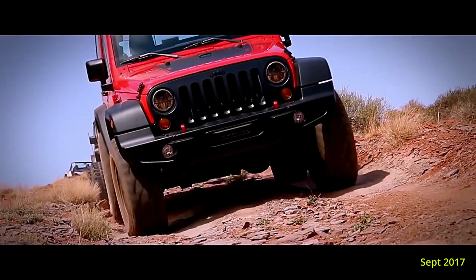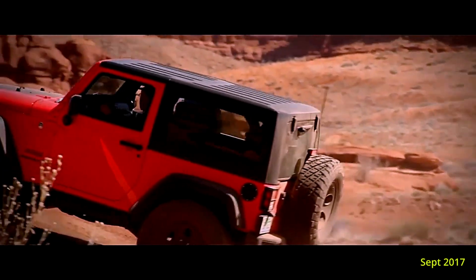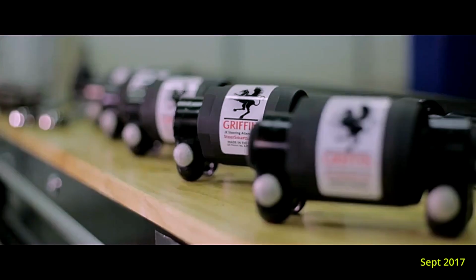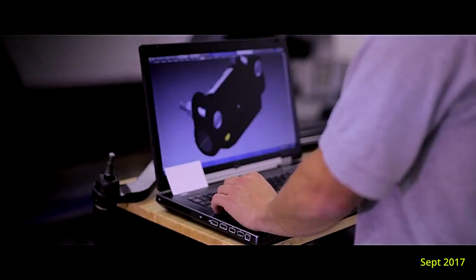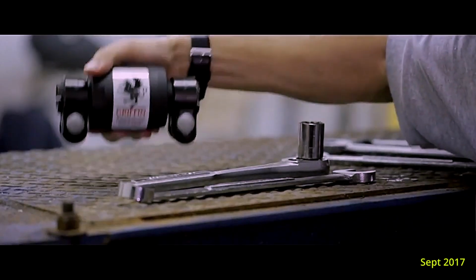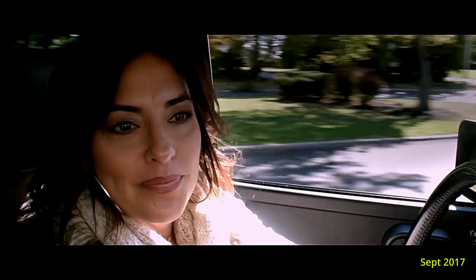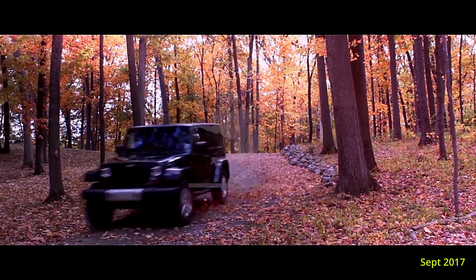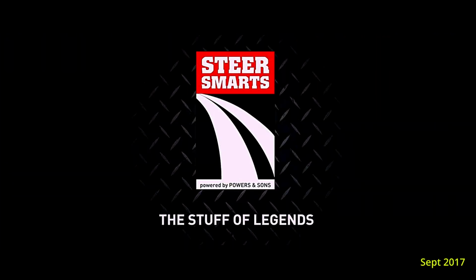Your Jeep Wrangler was created to help you explore the natural beauty of our great land from the ground up. And for those Wrangler owners with a simpler worldview, may we suggest the Griffin by SteerSmarts, the highly engineered drag link adjusting sleeve that improves your safety and virtually eliminates that jittery steering wheel feel at highway speeds. The Griffin from SteerSmarts, the stuff of legends. Powered by Powers & Sons.